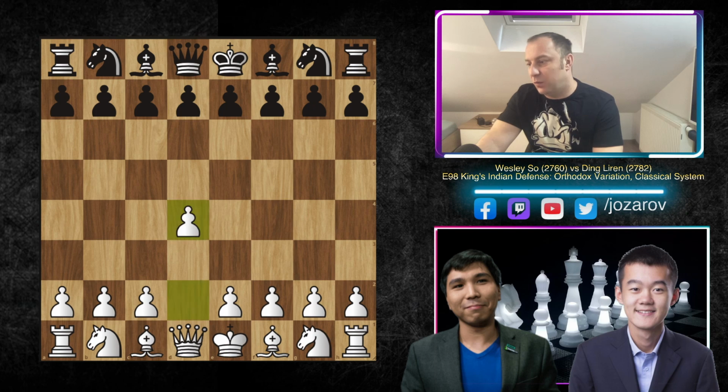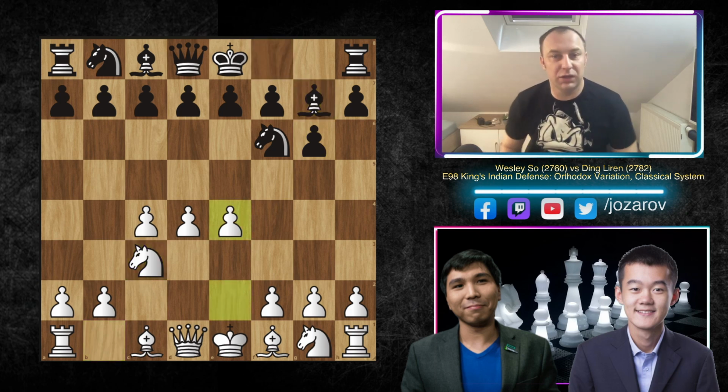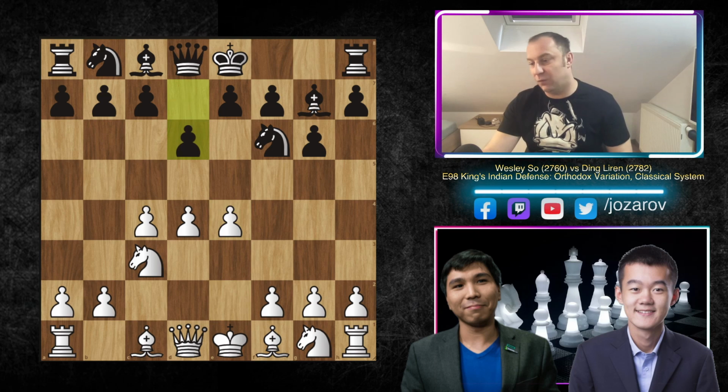Here Wesley opened with the move d4. Ding's response was knight to f6, c4. We have g6, knight to c3, and after bishop to g7 we have reached the normal King's Indian position with the moves e4 and d6. You can play many things here from White's perspective. Still, in my opinion, the classical system with the move knight to f3 is perfectly fine.